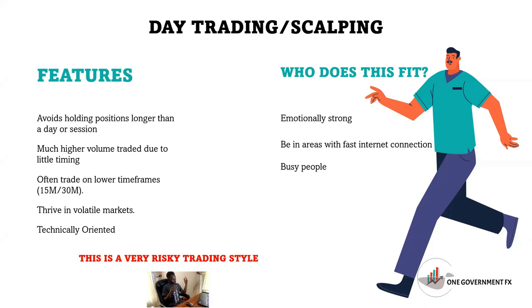So sometimes they don't even hold trades for up to 5 minutes. These traders are in and out as fast as possible. They want to quickly get the profit out of the market and be out of the market. So it's a very high, fast-paced kind of trading. It's not for everybody. So much higher volume is traded due to the short time. You're trading within a minute and you want to take as much profit out of that trade as somebody who is taking a day.